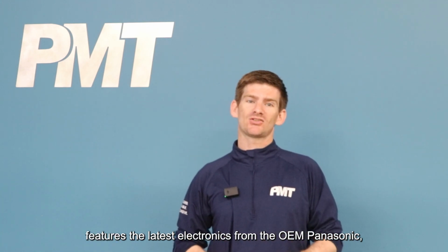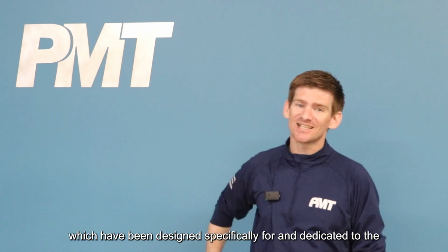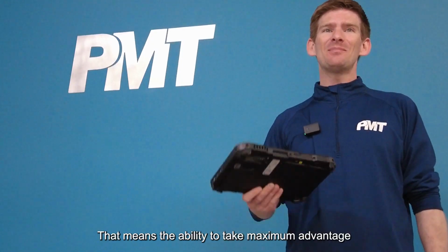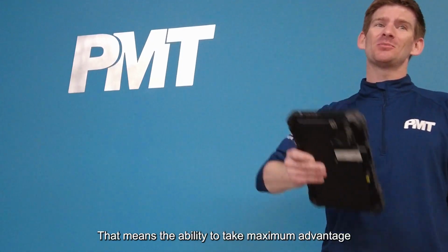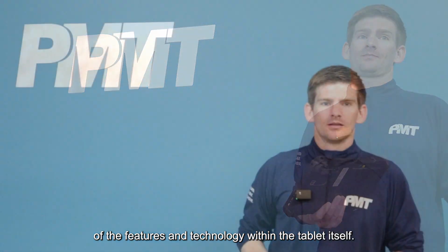So this new dock here from PMT features the latest electronics from the OEM, Panasonic, which have been designed specifically for and dedicated to the TOUGHBOOK G2 tablet computer. That means the ability to take maximum advantage of the features and technology within the tablet itself.